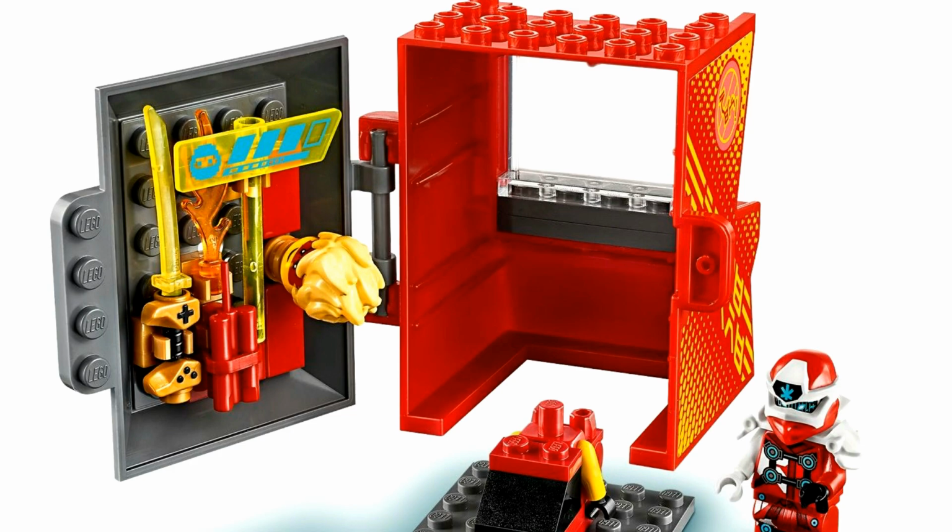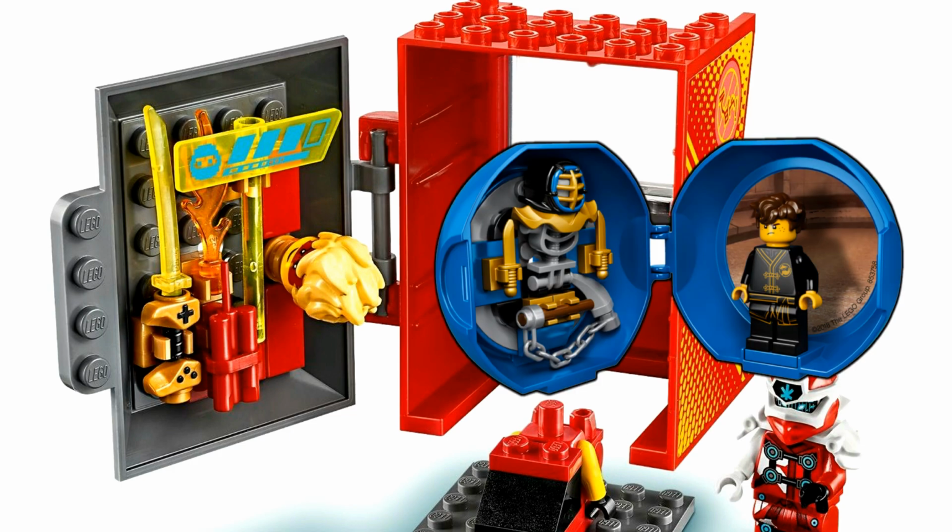Now here's where I really see a lot of resemblance to the battle pod sets that we got. Basically, it's a way of storing the components.